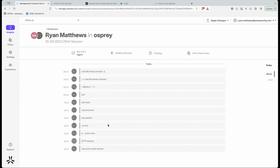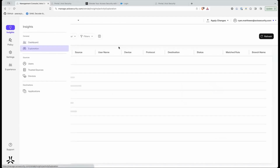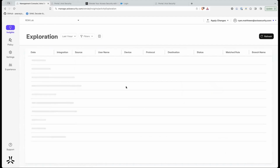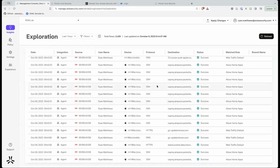We can also see here all the commands that I issued via SSH, doing a change directory to etc, looking at passwords, protocols, and hosts, and then bailing out. So incredible visibility and control through that. And for all the regular logs, those are here too under exploration. So without needing that command by command detail, you'll be able to see all of the web traffic from me in the last hour and where I was going, plus all the agentless traffic.